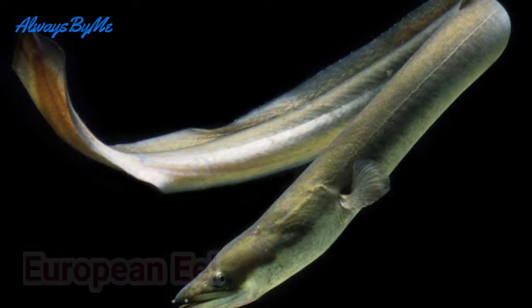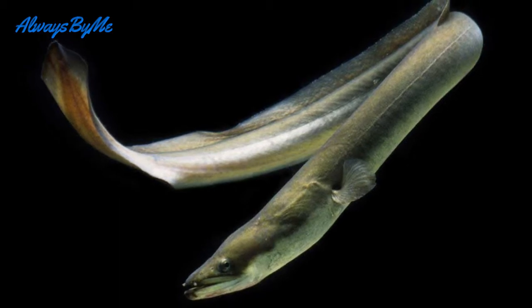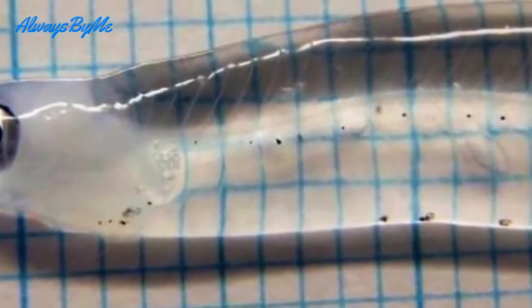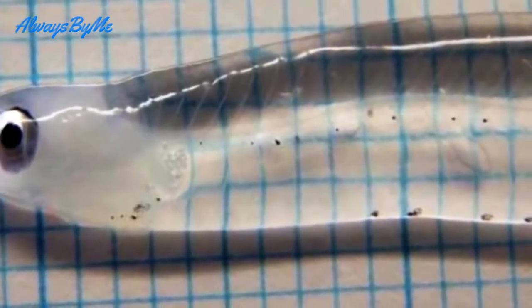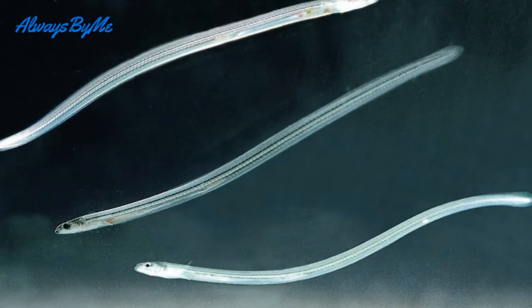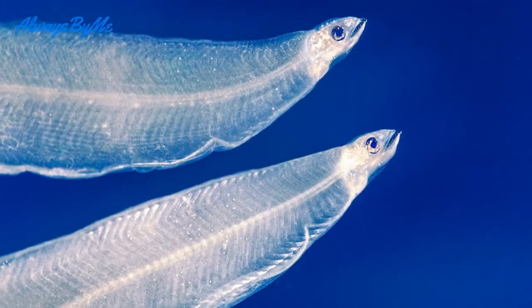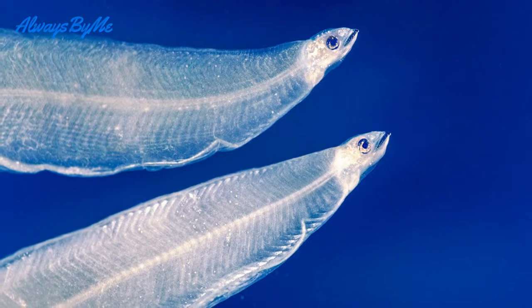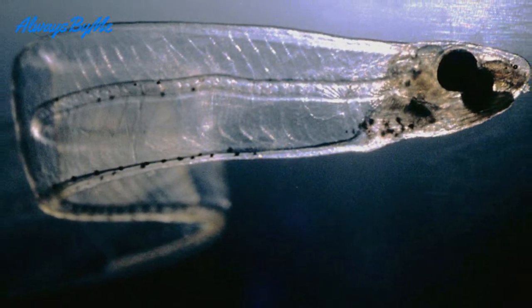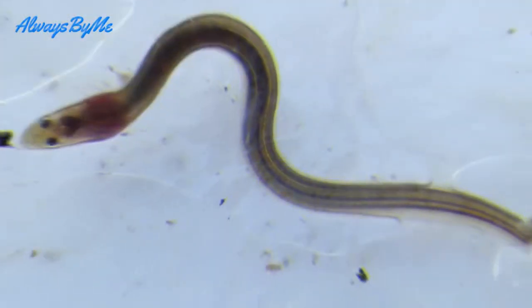Number 7. European eel. European eels change color several times throughout their lives. They start off transparent before turning brownish yellow on their sides and belly. After 5 to 20 years in fresh or brackish water, the eels become sexually mature. Their eyes grow large, their flanks become silver, and their belly is white in color. In this stage, the eels are known as silver eels.